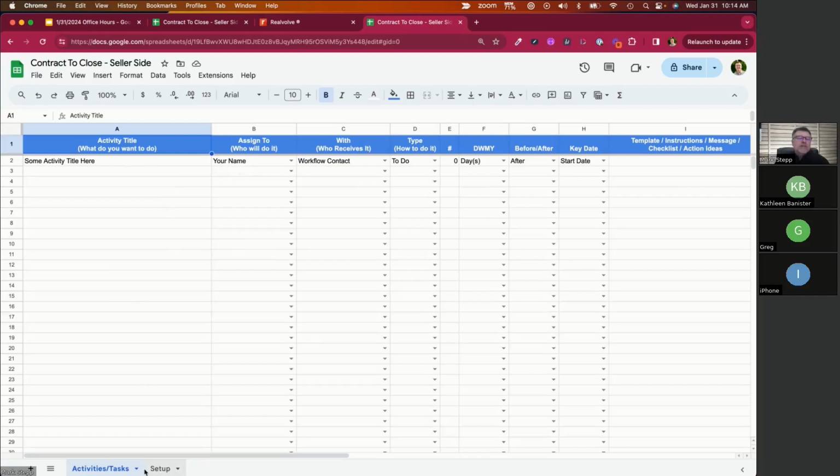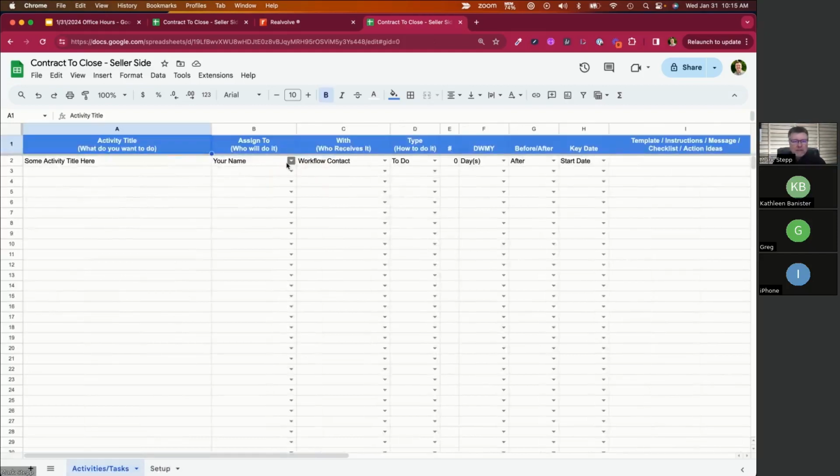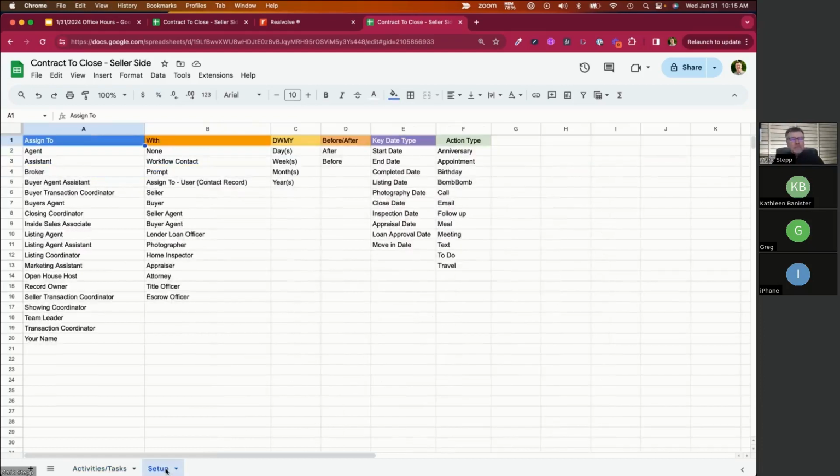The first thing that you need to do is come down here to the setup tab. And in the setup tab, we've created a basic setup. Now, this is very basic. It just kind of gives you the ideas of what's being used. These setup items are basically menu choices that are used on this side of the spreadsheet. So any of these down arrow type things have little drop downs, and those drop downs come from this setup screen. So the first thing that you really need to do is think about who am I going to assign tasks to?